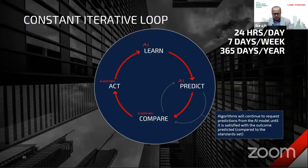So in repetition of what I just said, BrainBox AI never sleeps. It's on 24 hours a day, 7 days a week, 365 days a year. What it does is continuously learn, predict, compare, and act, and it does that every 5 minutes. Every 5 minutes, the AI is patrolling every equipment in your building, every behavioral pattern, every output and sensor in your building.